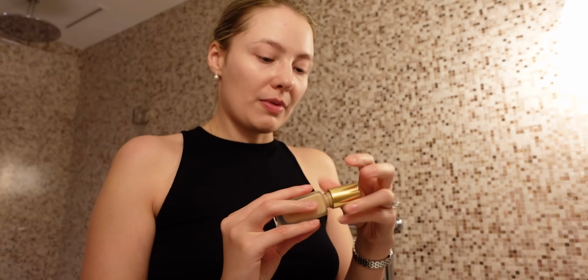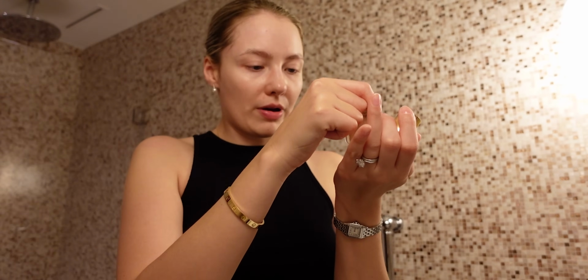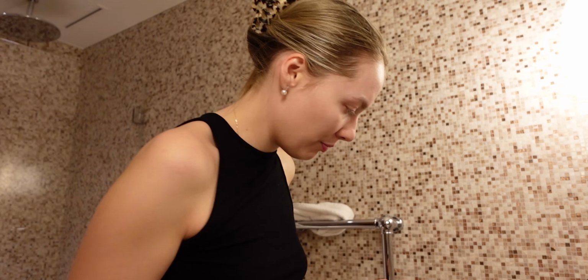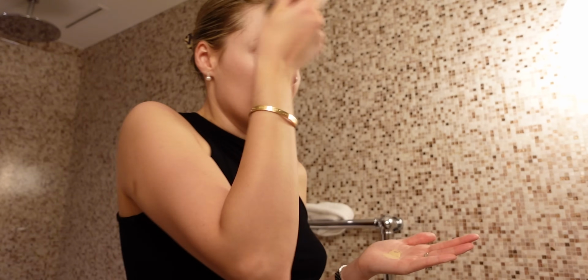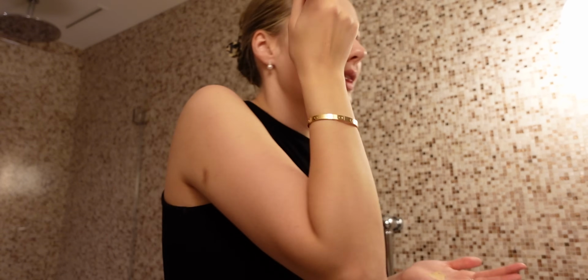Let me do my makeup with you as I'm getting ready for the event. I'm going to use my beloved, nearly run out, Estee Lauder Double Wear. I'm just going to use not too much of it, because my skin is pretty clear. I don't want to cake it up with makeup. But I love this foundation because it can be done really sheerly and it just looks very skin-like.